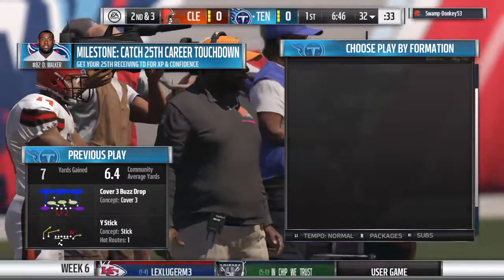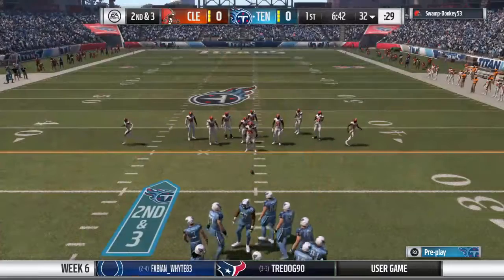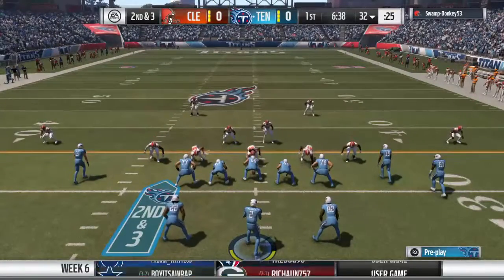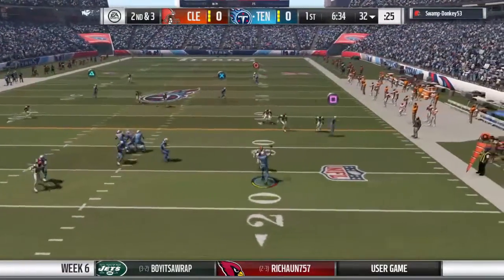Well, there's another example of what Marcus Mariota brings to the game. Sweet feet that elude sticky situations. He knows how to get outside the pocket and get downfield. Last year as a rookie, he showed us exactly how to do it and do it well.